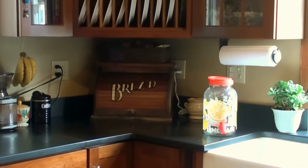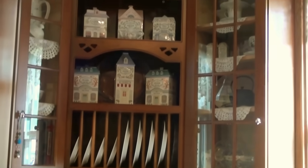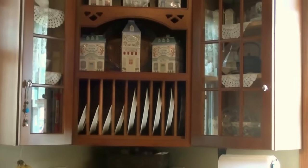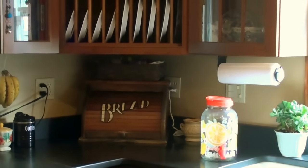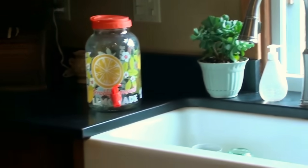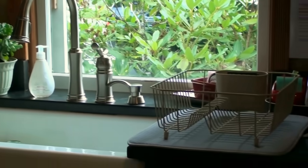My old-fashioned bread box. And then I have all of my Lennox Victorian themed dishes up here, which my mom actually used to collect a long time ago, and when I purchased this house she gave them to me. I just have the lemonade container there because I'm going to be making some lemonade.